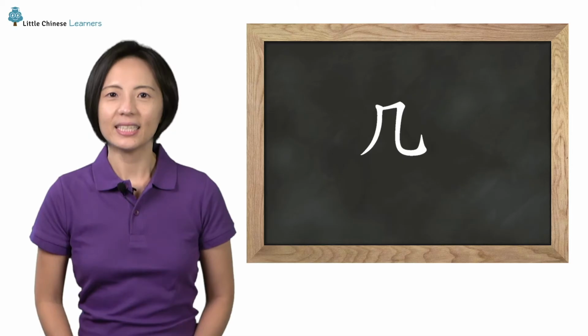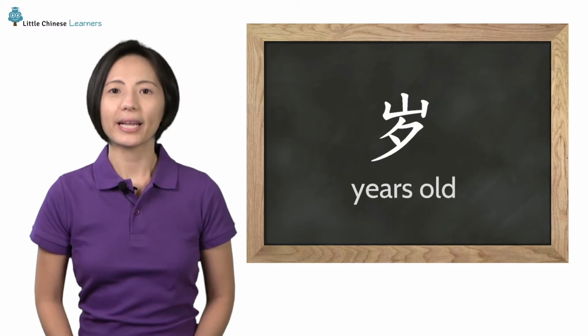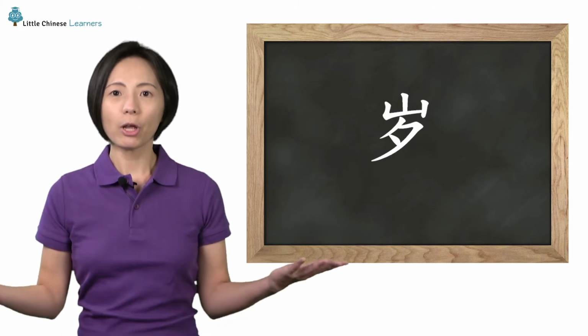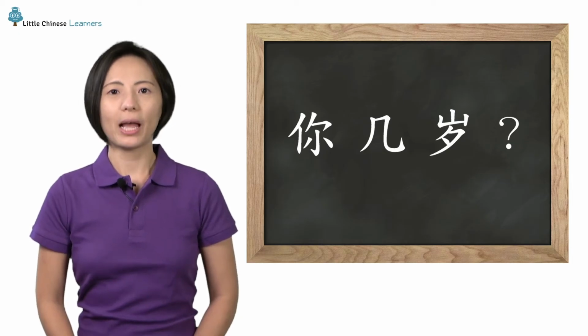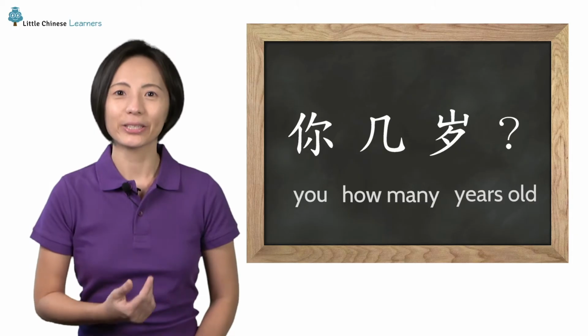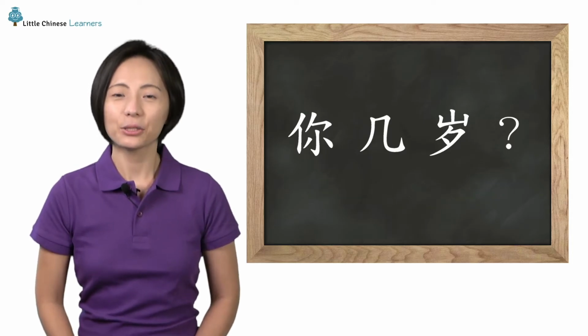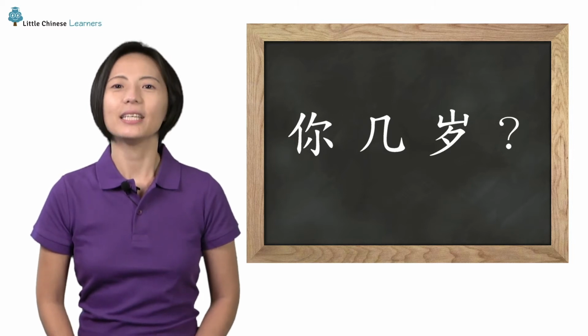Great. 几. And finally, the last character we have is called 岁. It means years old. 岁. Now you try it. 你真棒! When we put all of them together, we get 你几岁? Word for word, that means you, how many, years old. That's how we ask for someone's age in Chinese. 你几岁? Let's say it together. Perfect.